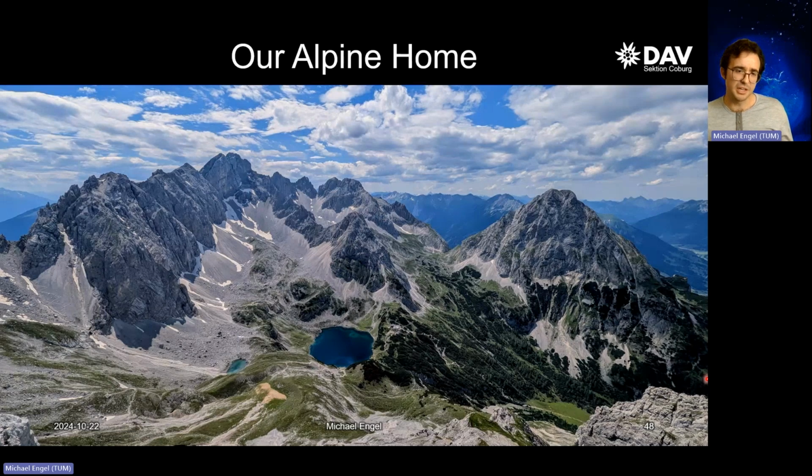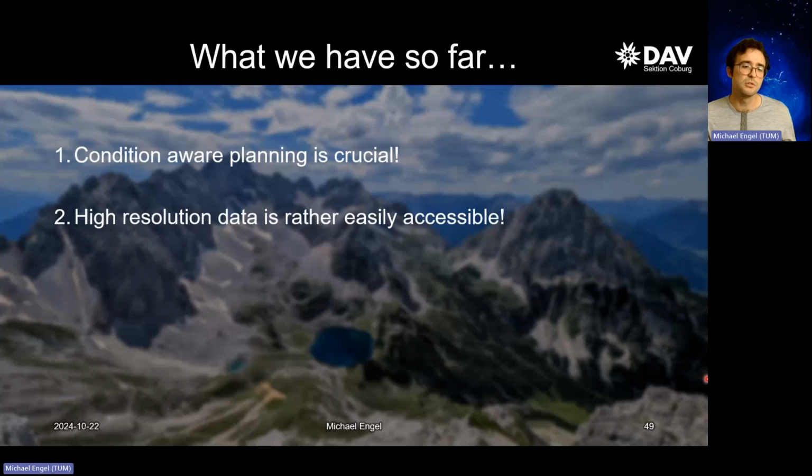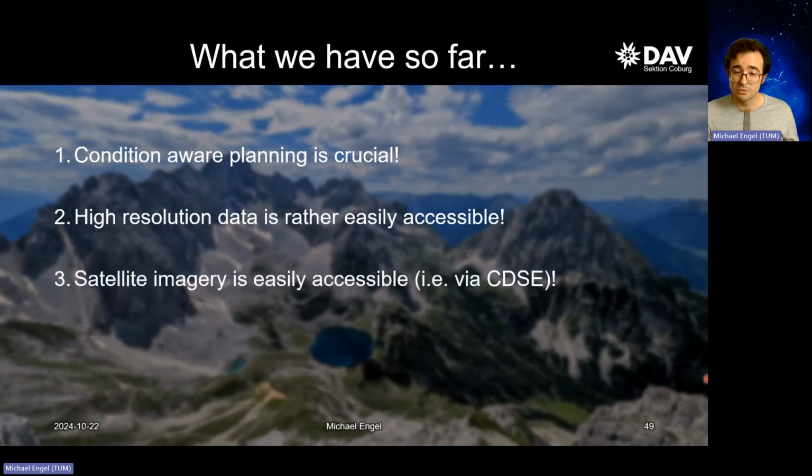But maybe let's recap what we've seen so far. We've seen that condition-aware planning is crucial. We've seen that high-resolution data is rather easily accessible via open data initiatives by land surveying offices. And we've seen that satellite imagery is definitely easily accessible via the Copernicus Data Space Ecosystem, for example. And we have three learnings.